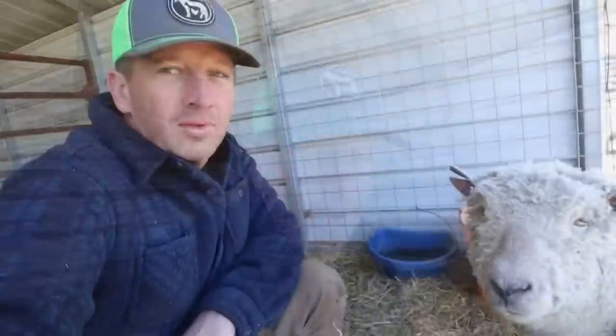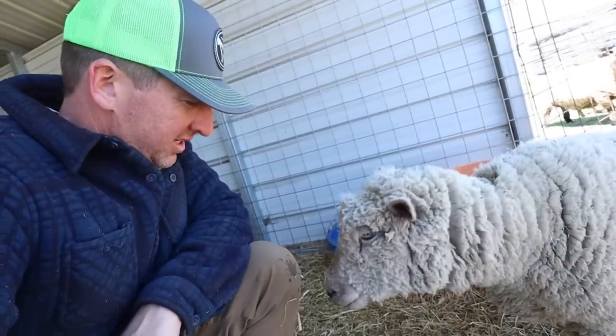We covered the sheep in full detail. Cassie kind of went through everything she does, and we got them set up with a new creep feeder. So they should be in good shape now. Dot, you got anything else to say?